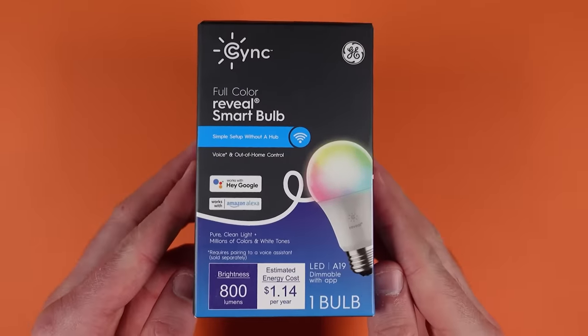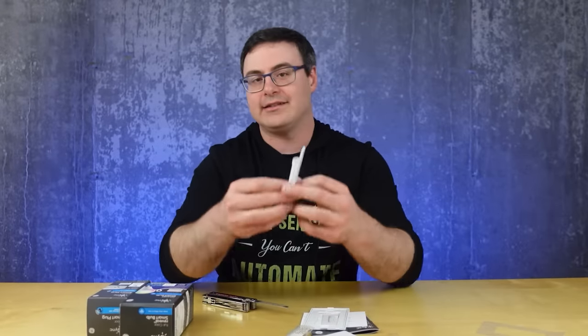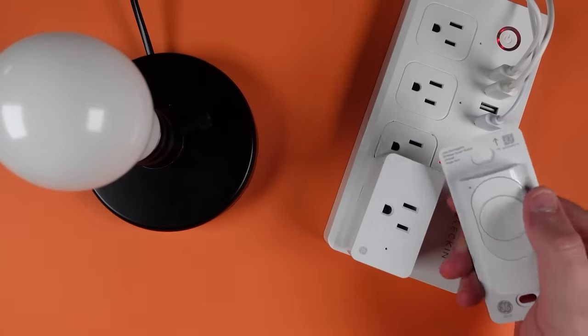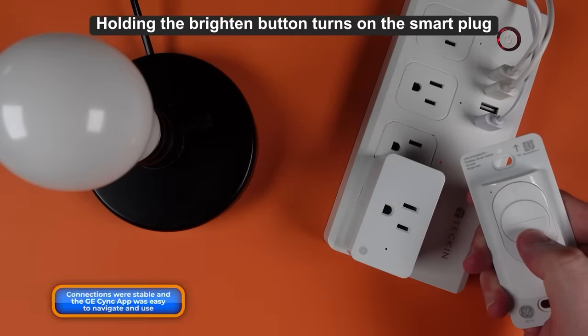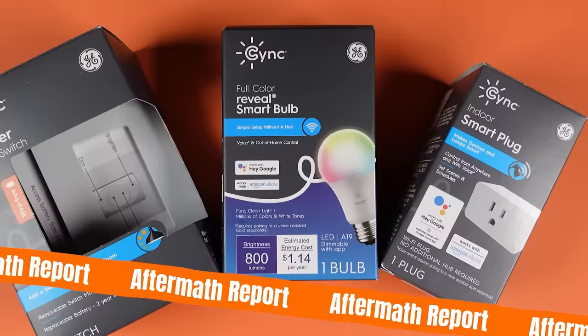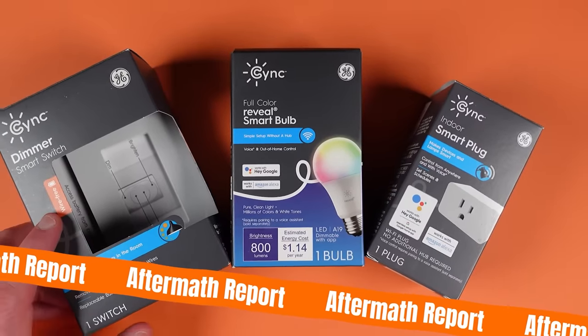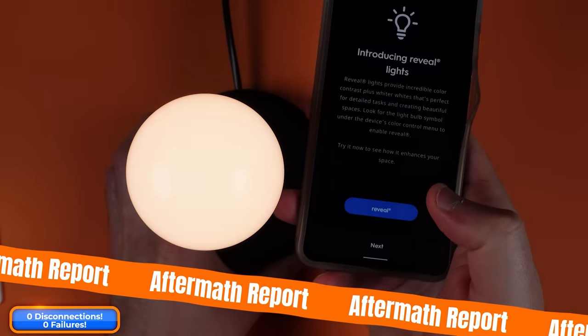So you've got a light bulb here, you've got a smart plug here. They also have wired switches within this lineup, and this is going to pair as kind of an extra control. So you can put this anywhere you'd like, and I mean, even here if you want, I think you could pop this out.